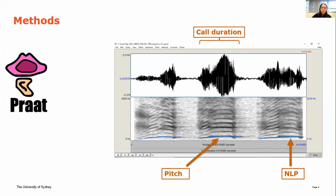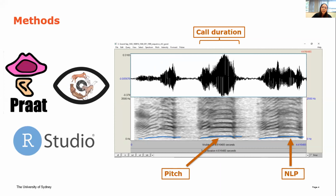I looked at 12 different vocal parameters relating to the pitch of their vocalization, which is indicated by this blue line here, things relating to their call duration, and then non-linearities of their voice, so any irregularities, so how rough their voice sounded. I then also looked at their phonatory gestures at the time of vocal production, so their mouth position as well as their tongue position at the time of vocalizing, and then I conducted my statistics with RStudio.